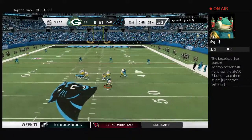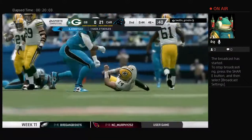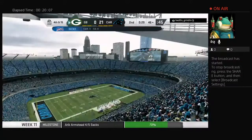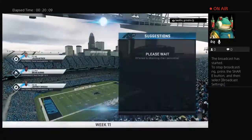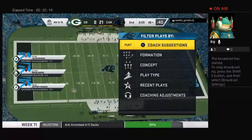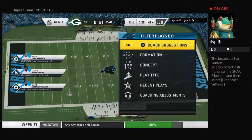Howell. Nowhere to escape, and he goes down. Eric Armstead, the defensive end, will get credited for the sack. The Packers going to use one of their timeouts as the clock will stop with just under 30 seconds to go in the first half.